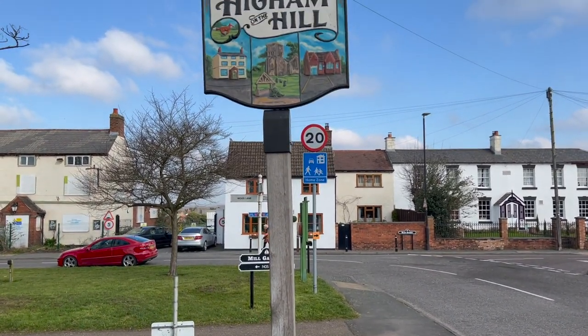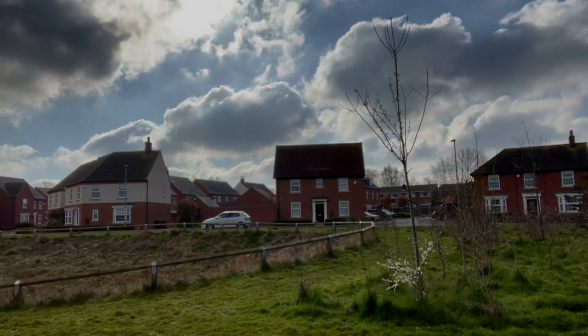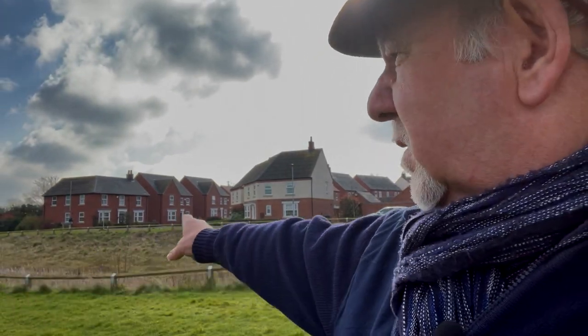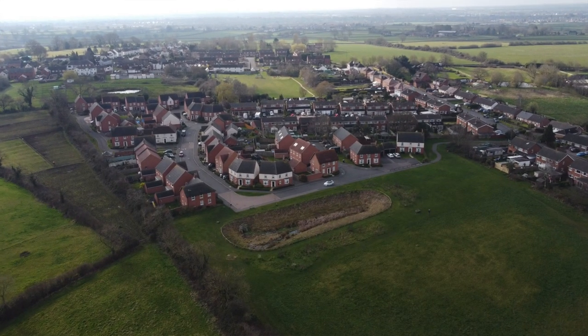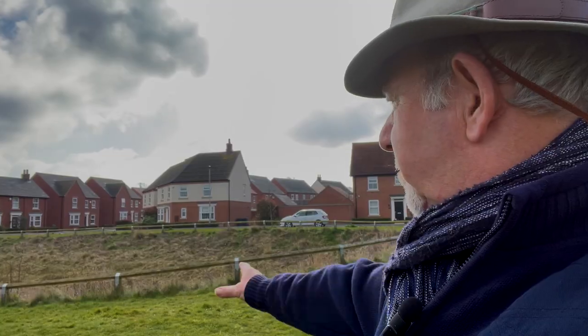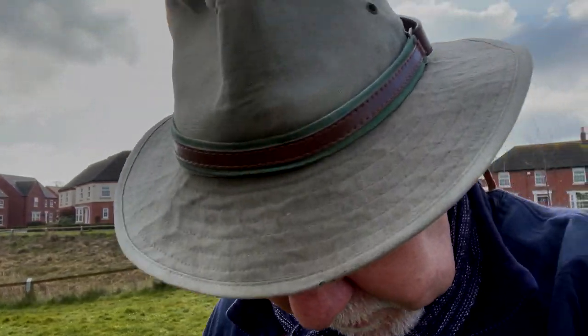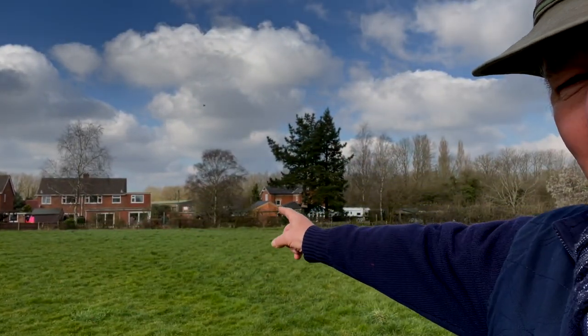Well, I've come to the village of Higham on the Hill in Leicestershire, and there's a piece of ground near the disused railway line. If I swing around this way, you can see the new houses they built down this end, and there's another one of these drainage ponds that they put, which are great. They're safe, they're fenced off, and it's a wildlife habitat. Very nice too.